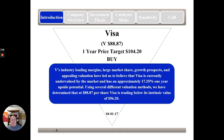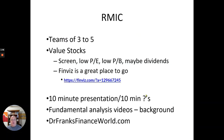Just as a reminder for the Rocky Mountain Investment Challenge, they are teams of 3 to 5. We tend to prefer value stocks. I think they're easier to analyze, to be honest with you. If you want to do something else, that's okay, but you're going to get into different multiples and things like that for a future evaluation a year from now.